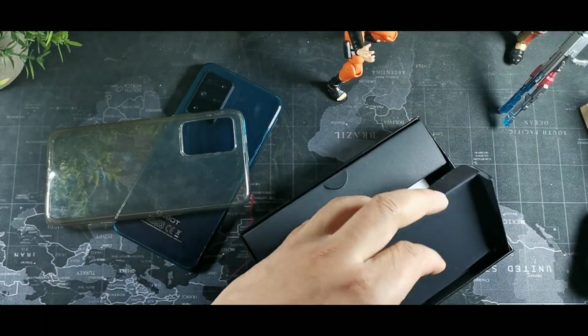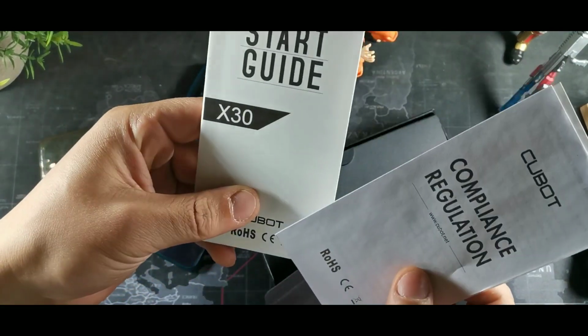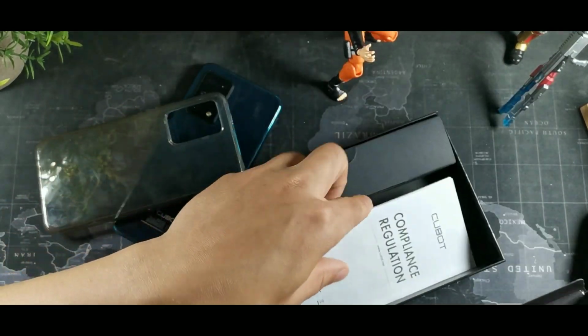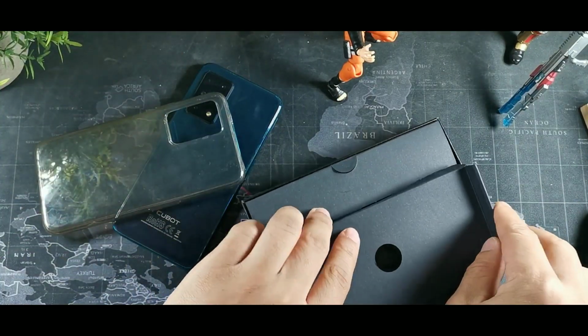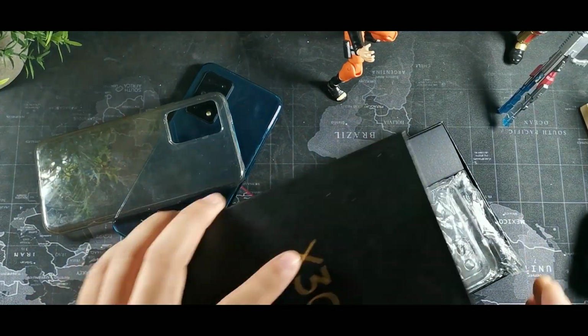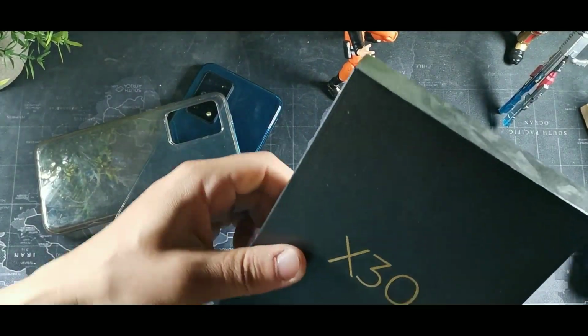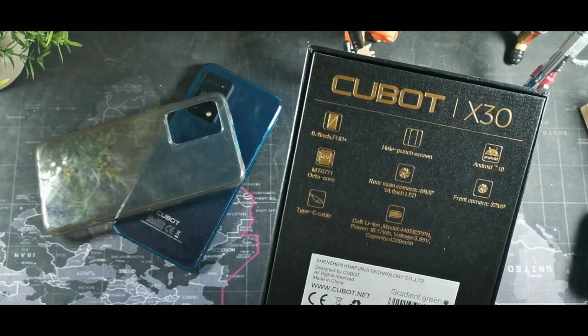And you do get your additional information right here for compliance and things of that nature. So, it's going to be a good device. It's going to come in a nice packaging. The box is really good and small. It's like a really small box compared to other boxes that I've seen. But it's a nice package, and just really overall, they did a really good job with the packaging.